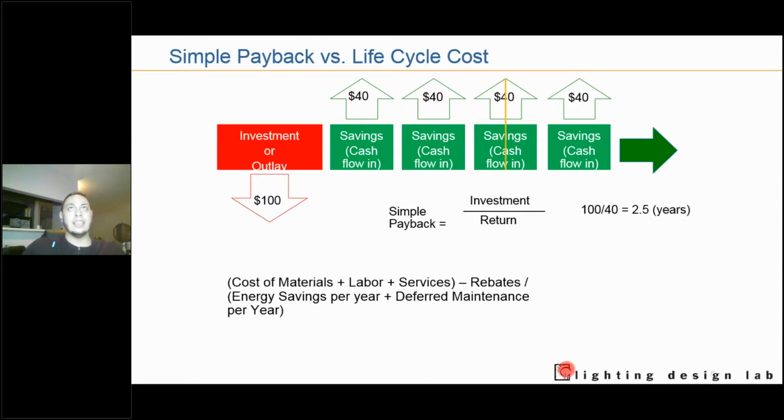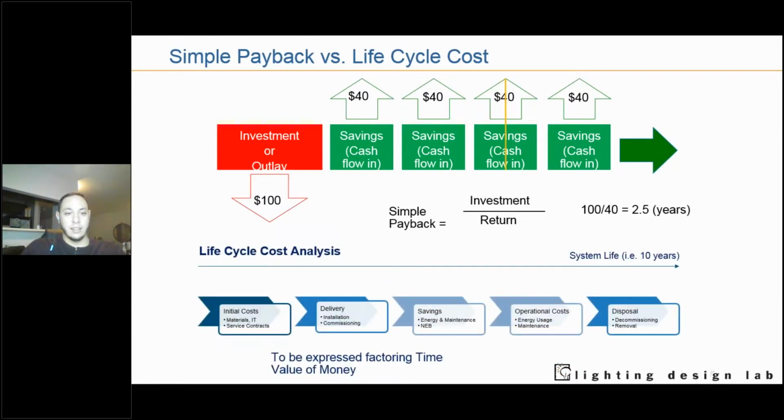It is a relatively easy and quick calculation to arrive at, but it does not tell the whole story because it only focuses on, number one, the upfront cost and how quickly you are going to cover the upfront cost. Another calculation that can be more impactful is what they call the life cycle analysis, or the life cycle cost.